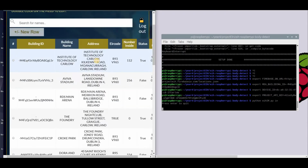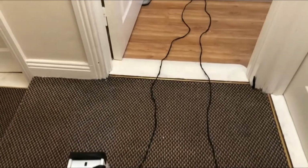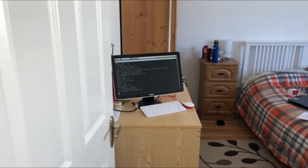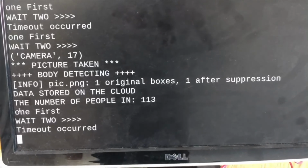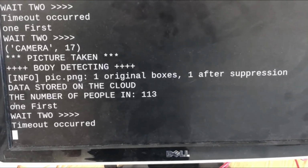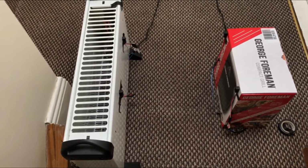Let's go and see how. Right now we are walking toward the sensors, and we got sensor 1, then sensor 2. The picture will be taken and the body detection will work, and we can see here right now that one body has been detected and data stored on the cloud, and the number of people is 113. That's for the actual building we set up. Right now we're going to try again.